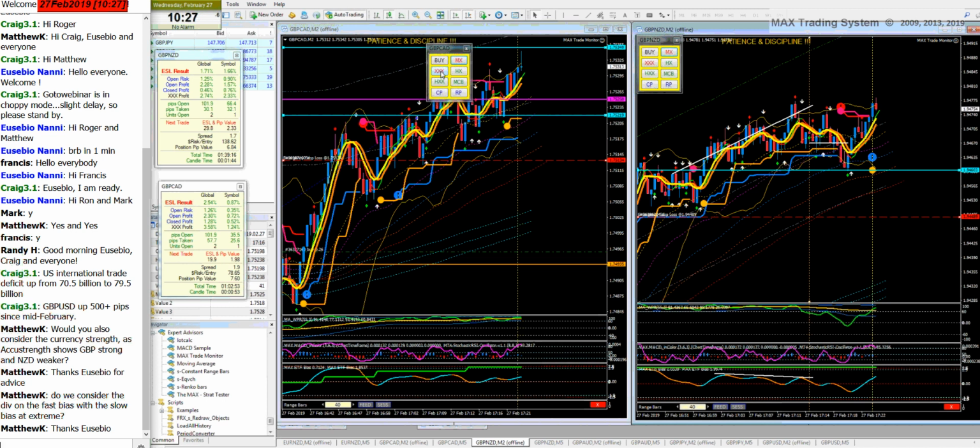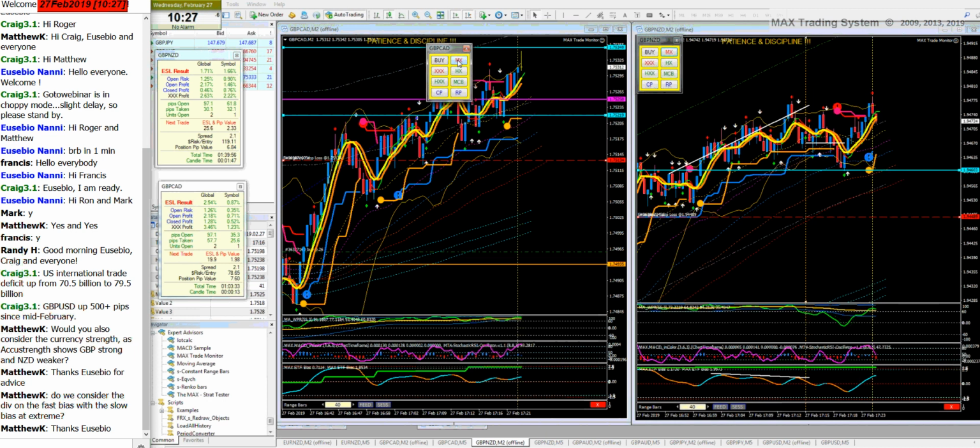You see here, the pink and the red lines are disappearing, and we have a new blue and orange line appearing here as one of our guidelines to adjust the stop loss. Is this price making a higher high on the pound kiwi? Yes. We may have possibly another external divergence on the fast bias, when the fast bias will turn brown. Okay, be ready to make the exit here.